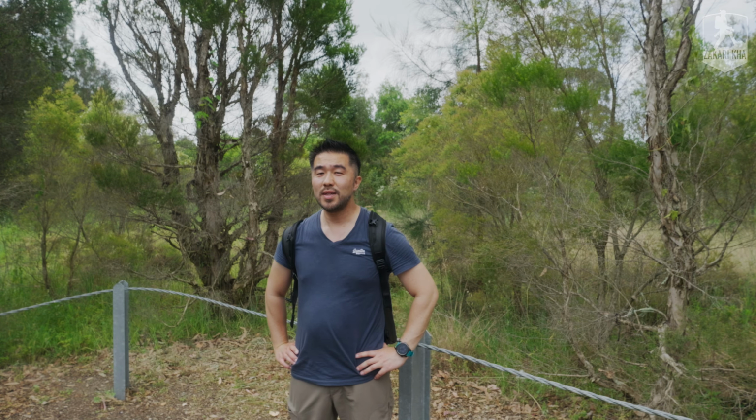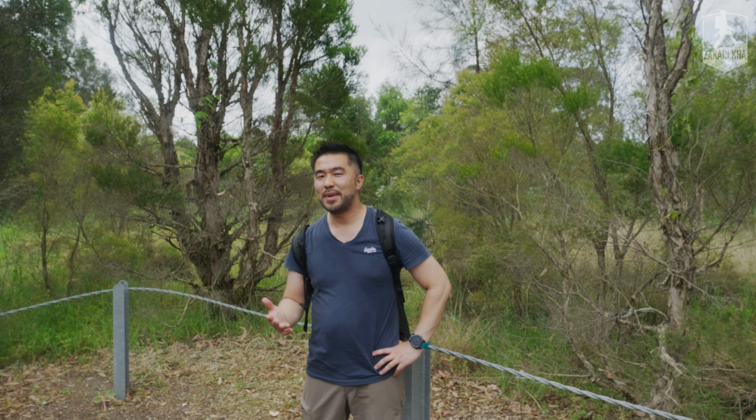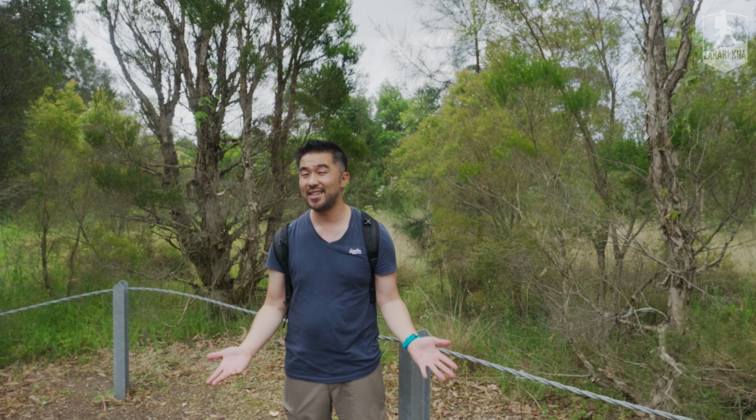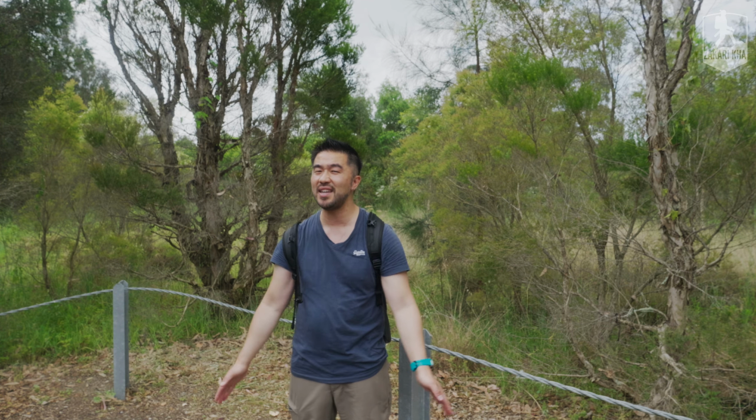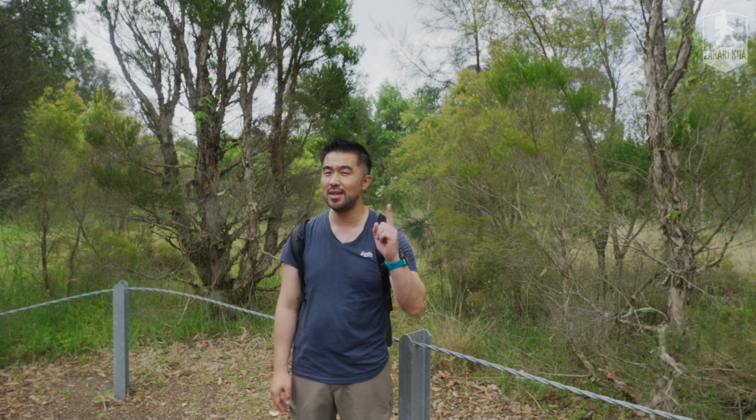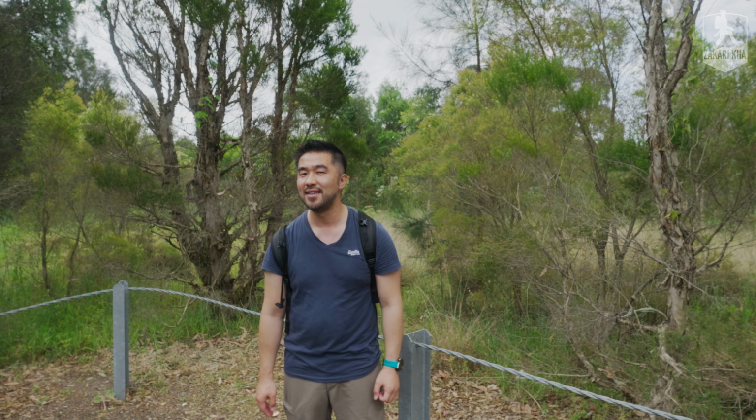So that was the Binyang Matta track, the long loop. There's also a short loop which you can do as well if you're not looking for a big walk and you just want to take it easy. Anyways, I hope you enjoyed that. As you can see, it was a fairly flat walk. You did have to cross some big roads, but you're an adult and I think you can handle that.